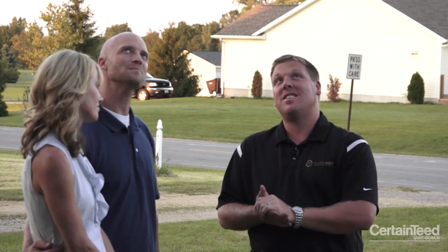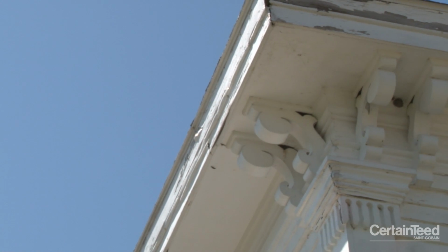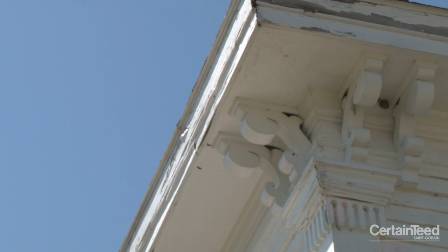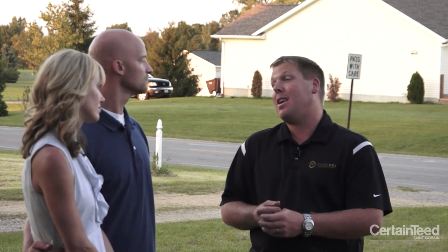The other thing that the home has that I think is a beautiful feature is the corbels. Lots of times now these aren't able to be duplicated because it took so much craftsmanship and work, but that's also another product we can duplicate with restoration millwork. So we can keep those corbel looks as well as keep them maintenance free. That's excellent. Yeah, we really like those too. We think that adds so much to the look and feel of the house, its historic value and all that.